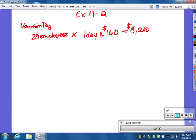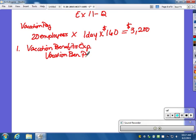What are we going to do to record this in journal entry form? Debit vacation benefits expense. Credit what? Vacation benefits payable, for 3,200. Good.